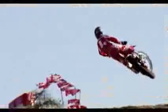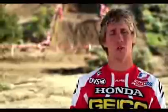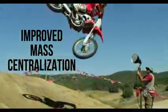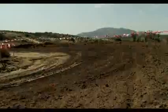I just got to ride the 2013 Honda CRF450R, and my first impression on the bike is, wow. The new overall package on the bike is really cool. The suspension works so good with the new chassis. A new design that creates some more mass centralization of the bike. It seemed like your body position and everything was more centrally located.